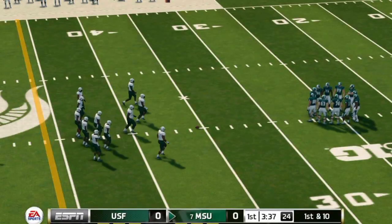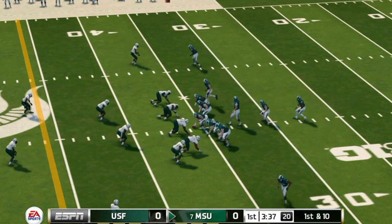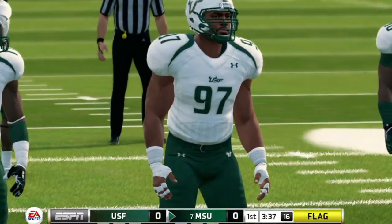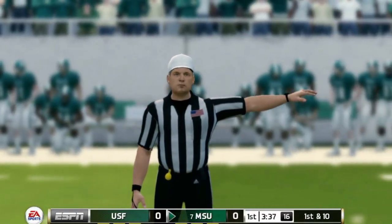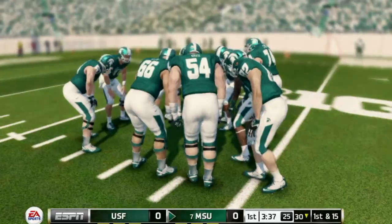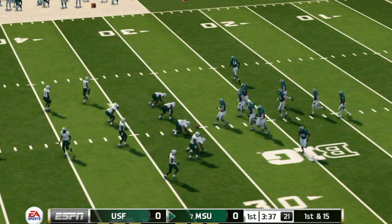Every drive's important in a tie game. I look for both sides to come out with some urgency. Hey, we got Mike 50. Mike 50, huh? Looks like someone got a head start on the line. False start, offense. That penalty drives them back, and they're shooting themselves in the foot here. Well, if they can just keep their concentration, they'll avoid situations like that. First and 15 now after the penalty.